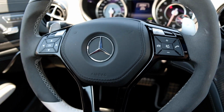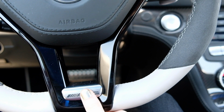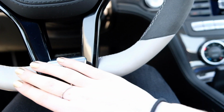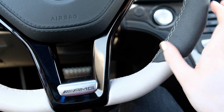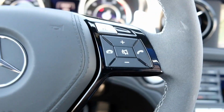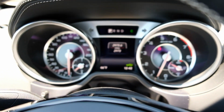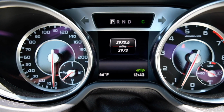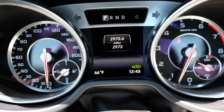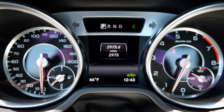As you can see, we have a beautiful AMG Sport steering wheel with the flat bottom right here and the AMG logo. I love that this has the gray two-toned leather with the beautiful stitching. Just look how intricate that is. It's absolutely gorgeous. We have control features on either side of the steering wheel with, of course, the logo in the middle. You can see we have a digital screen here, and if you notice, this car has close to only 3,000 miles on it. That's it. Only 2,973 miles on this car, and it's a 2016.